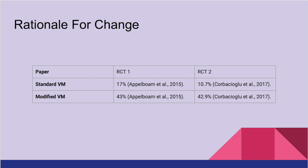Thanks, Beck. Now looking at the rationale for change, upon collecting the evidence from both randomized control trial 1 and 2, we can see that the success rates in the termination of supraventricular tachycardia through utilization of the standard Valsalva manoeuvre in randomized control trial 1 was at 17%, compared with 43% in the modified Valsalva manoeuvre, over twice as successful in cardioversion.